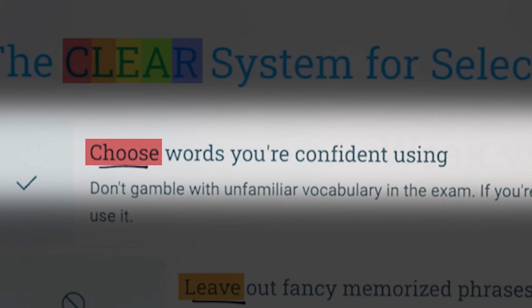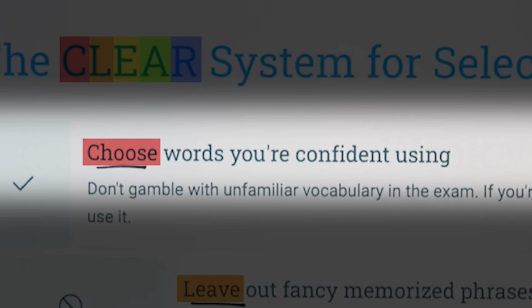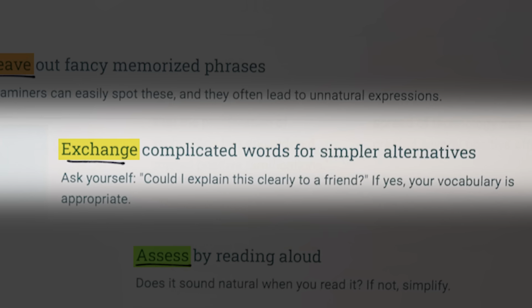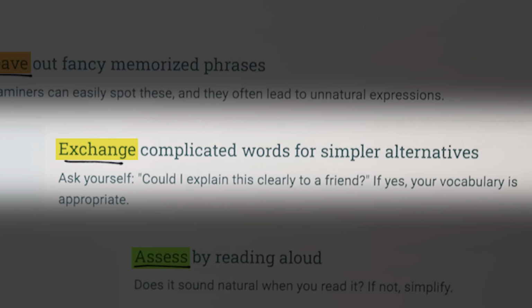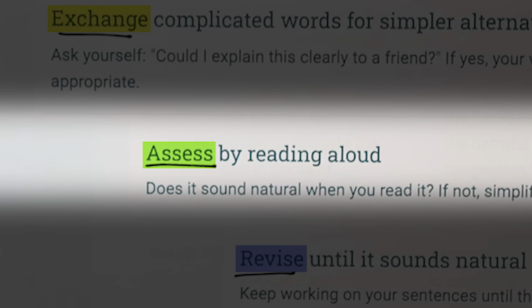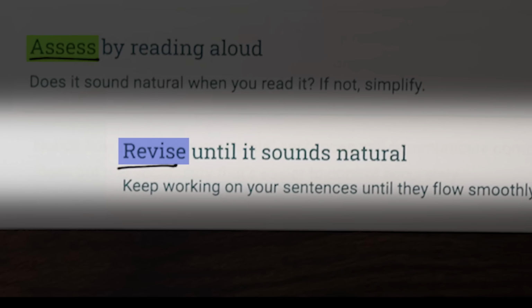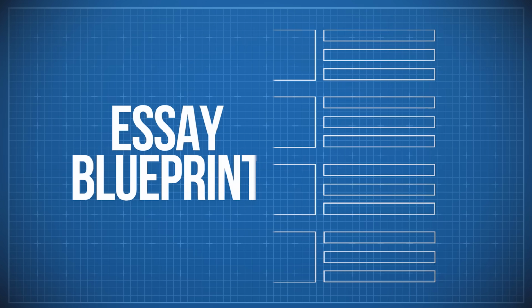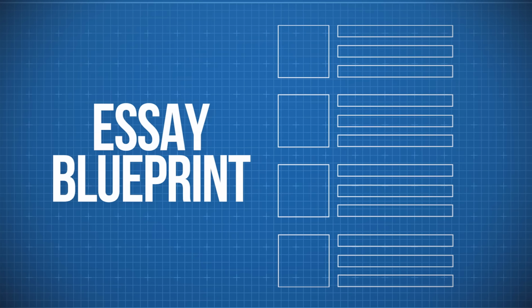C-L-E-A-R. First, choose words you're confident using. Next, leave out fancy memorized phrases. Exchange complicated words for simpler alternatives. Assess by reading sentences aloud, and then revise your sentences until it sounds natural. Choosing the right vocabulary gives your essay solid building blocks, but you also need a structural blueprint to prevent collapse. That's exactly what we'll cover in step 2.